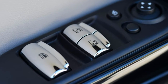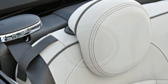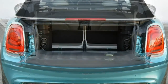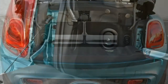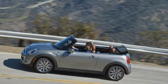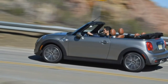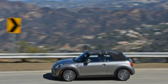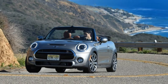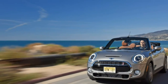DIY shifting also saves a chunk of change, as the automatic is $1,250 sans shift paddles or $1,500 with, S only. Mini notes that the convertible receives structural bracing in the rocker panels and a stiffening plate under the engine, as well as torsional reinforcement struts. Nonetheless, we detected some cowl quiver as we rolled down the main streets of downtown Los Angeles. Our test car was equipped with the optional dynamic damper control, which allowed us to switch the dampers between normal and sport modes. Although Mini has earned a reputation for a harsh ride, in normal mode the convertible actually is not bad in that regard.